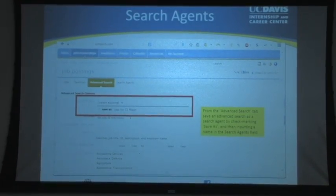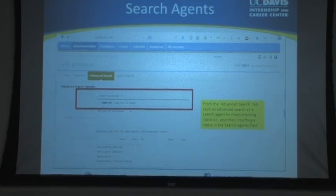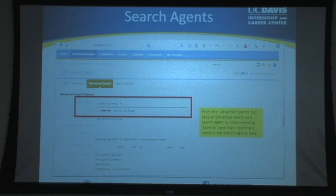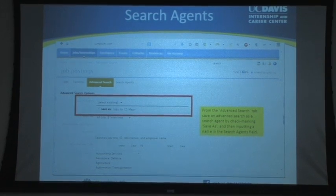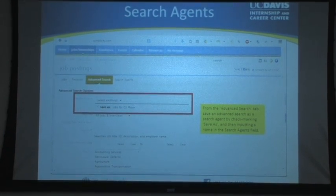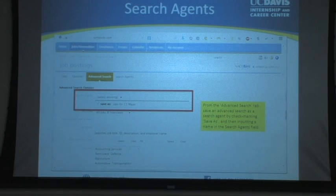Also within the advanced search, you have the option to save your search criteria, so you don't have to keep entering them each time. You can save them under a specific name and then come back to them later on and rerun that search to get new results or to just bring up results that you already saw before, which ties in with search agents.